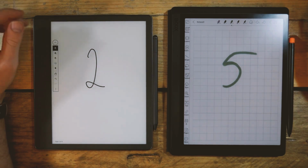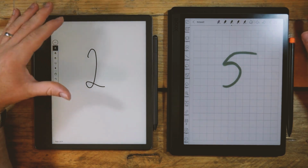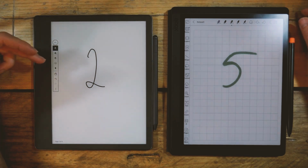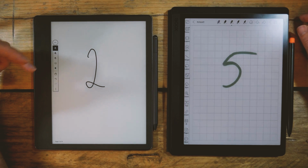The Kindle Scribe should have launched as a different device to this, in my opinion. And the features it has now, they should have been there at launch. And really, we should have the direction of travel, which is taking us towards a more fully featured Android device.